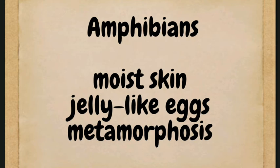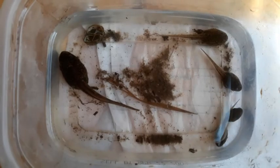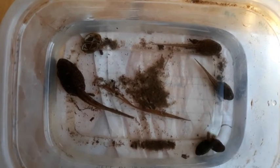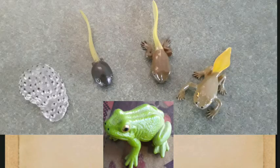Amphibians have moist skin, produce jelly-like eggs in water, and go through metamorphosis. Some examples of amphibians are frogs, toads, and salamanders. In the lake ecology video, a few tadpoles were caught, which represents part of the life cycle of a frog, or metamorphosis. In this image, you can see the different stages of a frog's life cycle.